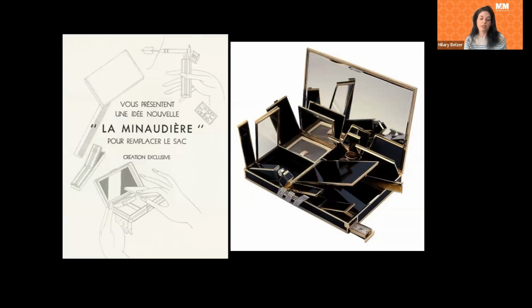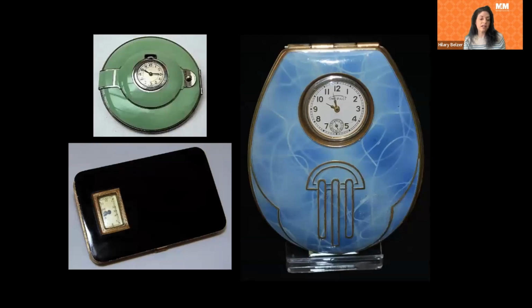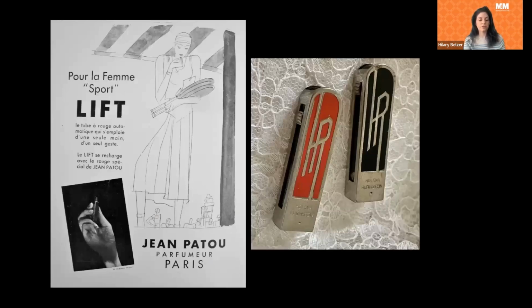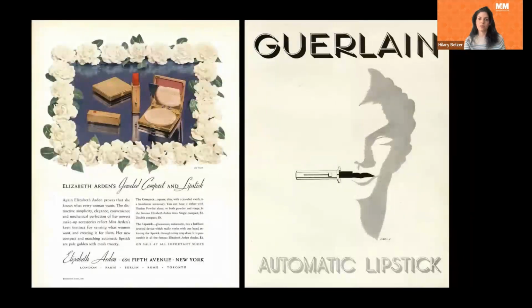In 1930, Louis Arpels coined the term minaudière and registered the patent in 1933. Designers carried on with cigarette case and lighter combinations and kept experimenting with other things like watches and clocks, jewelry, especially the cuff bracelet, and built-in lipstick mirrors. And one of the most interesting trends was the so-called automatic lipstick. You could open your lipstick with one hand, so no fussing with a swivel tube, which had actually only been patented less than a decade prior. Adoption of the term automatic ties it directly to this new industrial age with its emphasis on machinery and speed. And a lot of companies offered these. I think I showed no fewer than 6 right here.